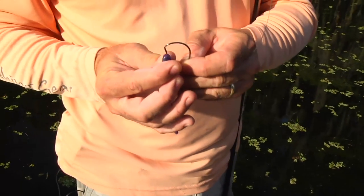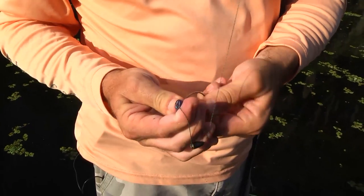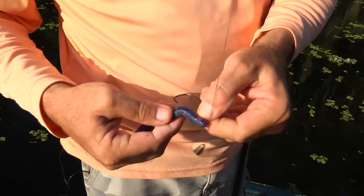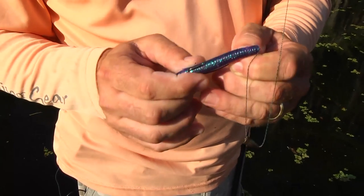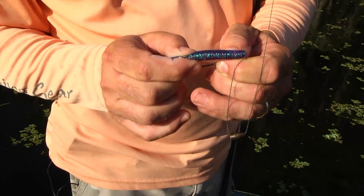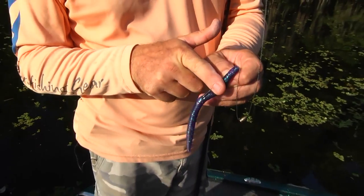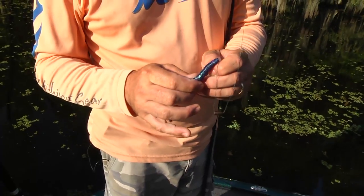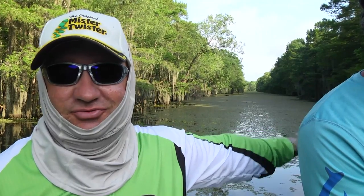Just sink your hook down in about a quarter inch. Come out, twist them around. And I just like to barely skin hook it so it's weedless, and as soon as you get a bite, it'll pop right out and you get a good hook set. Real easy. As you can see here behind me, the canal's starting to fill up with some duckweed or salvinia, whatever you choose to call it.